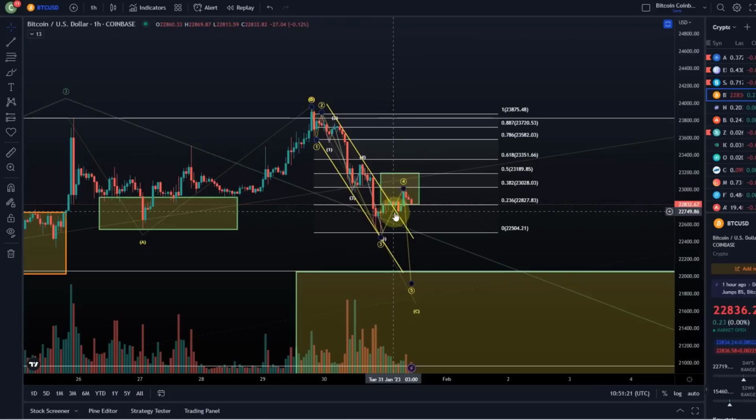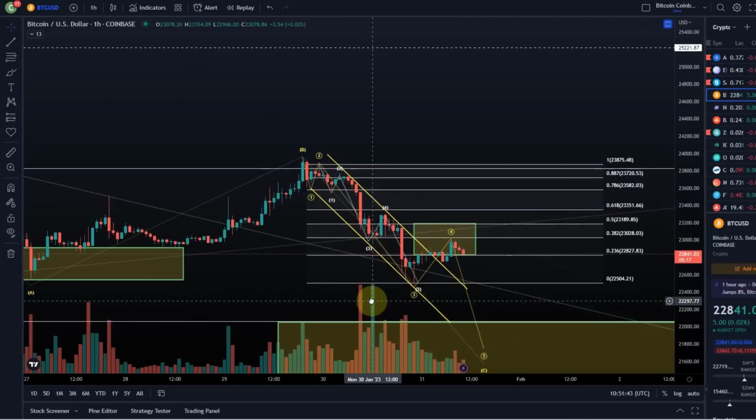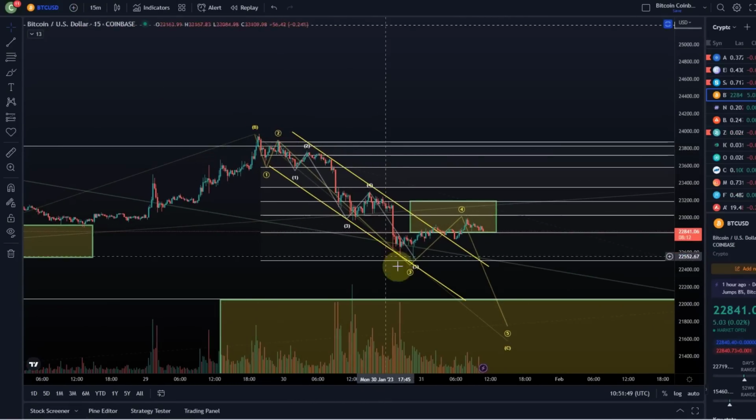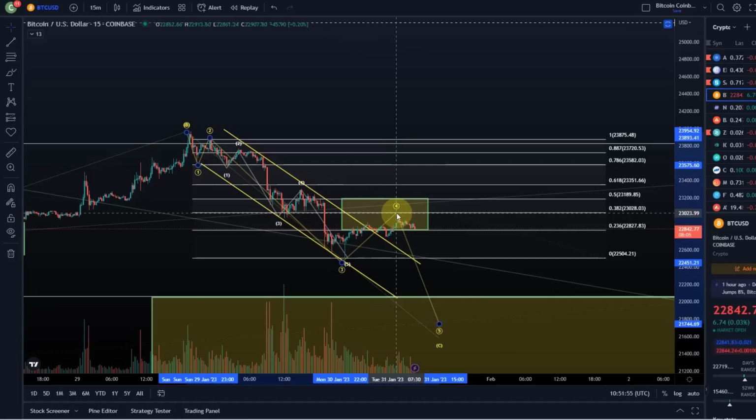Looks like we've got a possible ABC complete, even though we haven't really got any strong evidence because we haven't broken below the previous swing low. But it could very well be that we're currently working on the fourth wave that I indicated in the last video, because I showed you the subwave structure for Bitcoin. If I go to the 15-minute chart, you can see 1, 2, 3, 4, 5, that would work. The only thing is that this is now moving in a corrective fashion, sideways. So I'm currently watching this as a possible fourth wave, as indicated in yesterday's video.